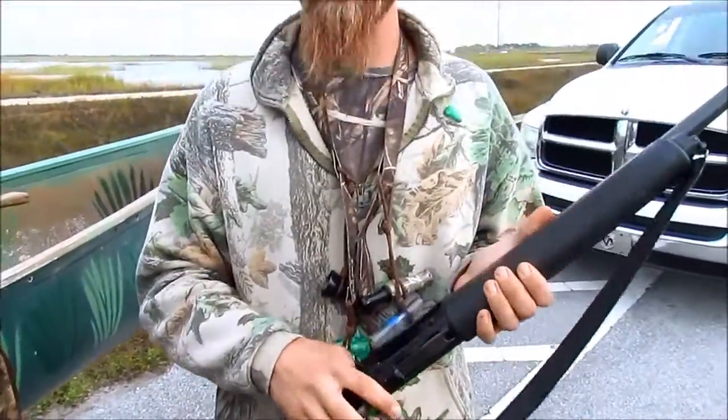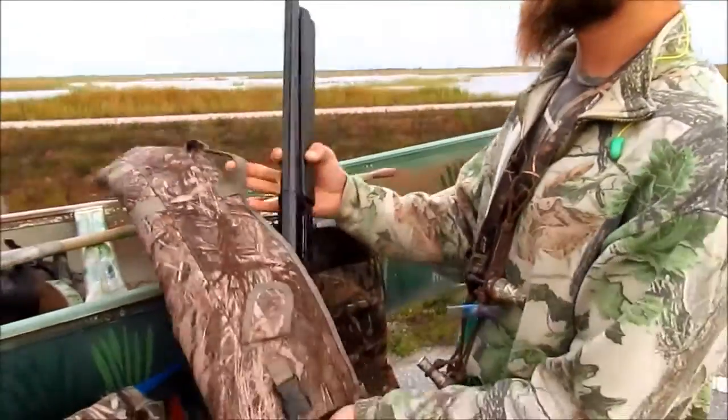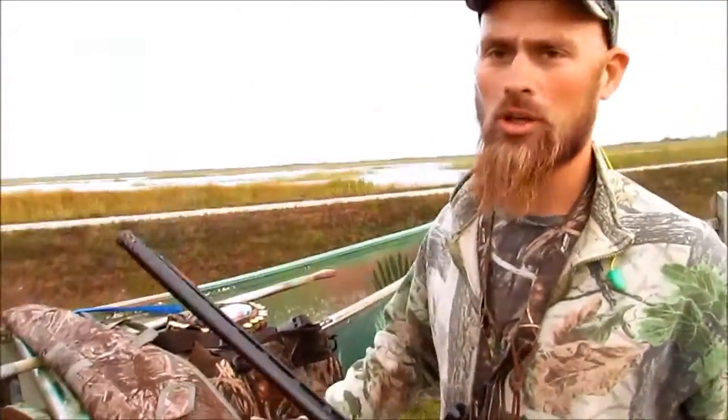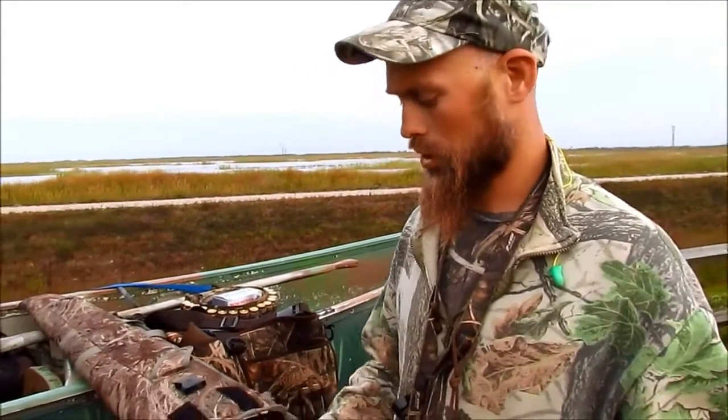You must have your gun plugged so it can only hold 2 shells in the tube, which will give you a total of 3 shells that you can keep in the gun at all times. You also want to invest in a nice floating gun case, a soft case, because it's bulky to put hard cases in, but a nice floating gun case will help you out a lot.